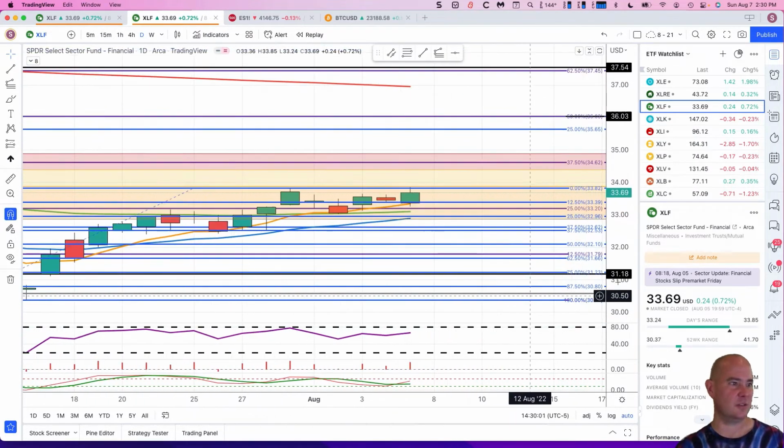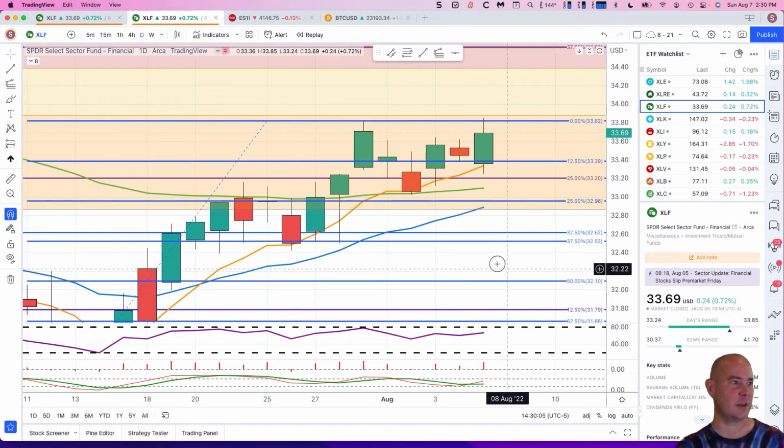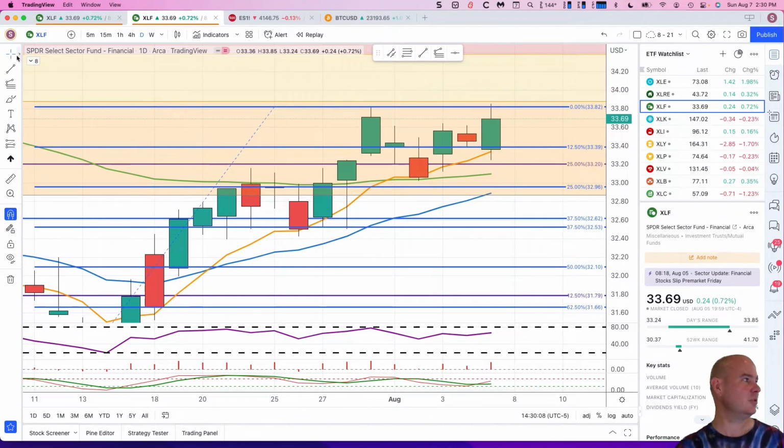Let me see if I can zoom in here. I got to adjust some of these settings. They got reset when I was recording the Futures Ed podcast with Jim Iorio.